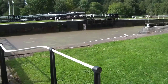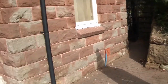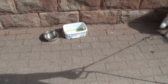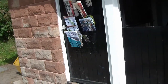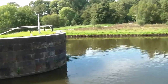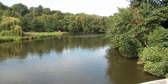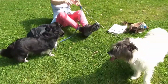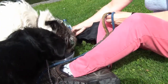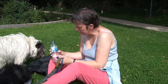Again, time of year, a lot of algae in the water at the moment. And very convenient. Oh, look. Somebody here. I thought I saw a bench. Ah, we have ducks on the Weaver. Right, so it's a bit of a break and 1.5 hours into our walk.